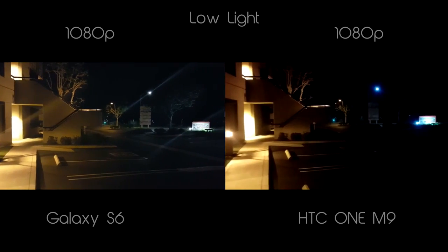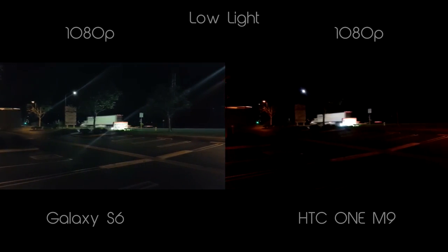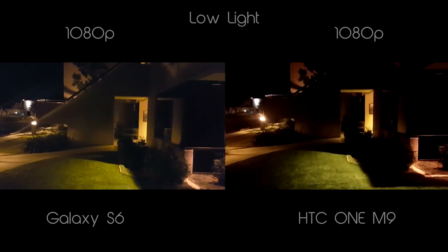Moving to low light video, there's really not much to be said here. Everyone knows that the M9 flunks during low light recording, so the obvious point goes to the Galaxy S6 with more clarity, brightness, and overall sharper footage than the M9.